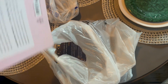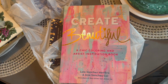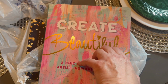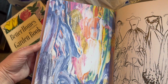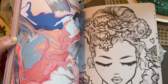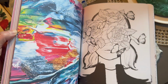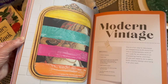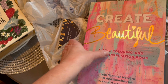And then speaking of junk journaling, I used to really be into it. I haven't been into it as much lately. I really haven't done any in a while because thrifting took over. But this is a really nice book. I haven't looked up the comps on it yet. Create Beautiful. I might pop a comp in at the end of the video here. But it's like a combination coloring book slash art journal book. You see there's all these really fun, colorful papers in the back, and then lots of nice pictures you can either color or do cutouts on and add to your journals. What a fun book. It's also got some inspiration stuff in it, project type stuff in it. So I saw this right away and I thought, yeah, I'm picking that up.